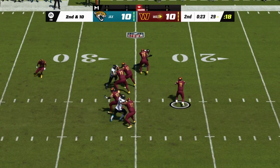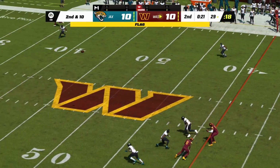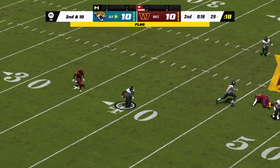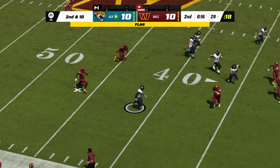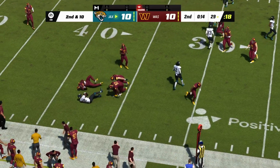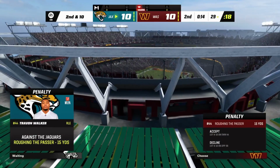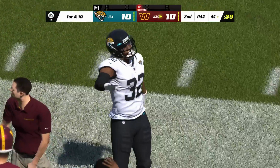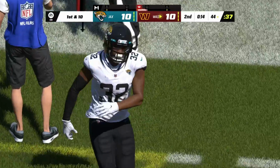Now Wentz. Slings this deep from McLaurin. Thrown across his body, and it's intercepted. Picked off by Tyson Campbell. And his guys have got it back at the closing stages of the first half. How big is that penalty? Wipe out the INT.